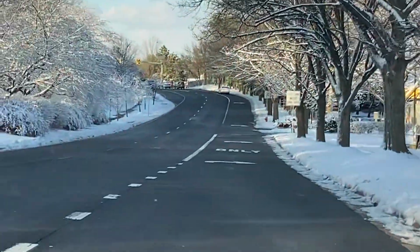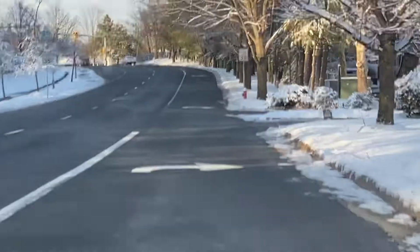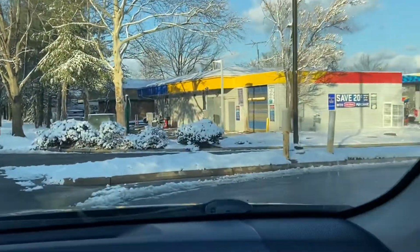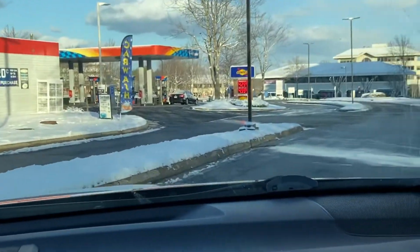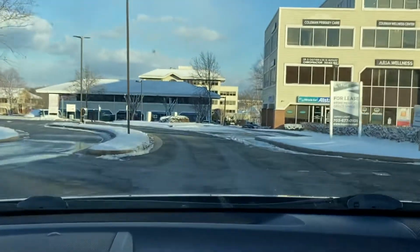Now notice I'm in a right-only turn lane. I'm slowing up, right signal's on, looking for pedestrians, and I go really slow because it could be icy. Because the temperature has dropped like 4 degrees. And there's your pedestrians.